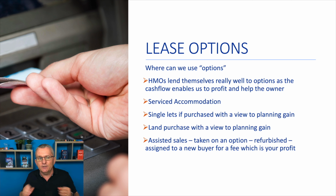So where can we use options? Well, options are available everywhere, and it's a really big strategy that people use in the States for controlling property. But specifically for us, and if we're talking about big cash flow monthly strategies, then HMOs will lend themselves really well to options. That's houses in multiple occupation. That's where we have more than three people forming more than one household living in the same property. Because the cash flow will enable us to profit and be able to pay the owner a monthly income as well. They also work really well for serviced accommodation for the same reasons.